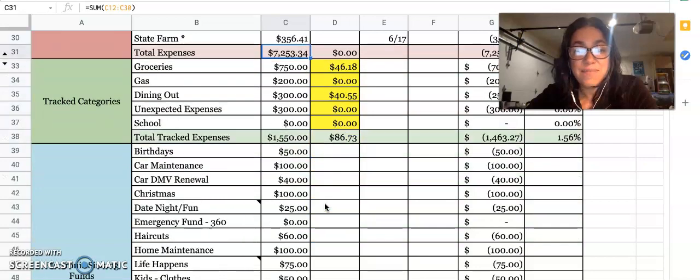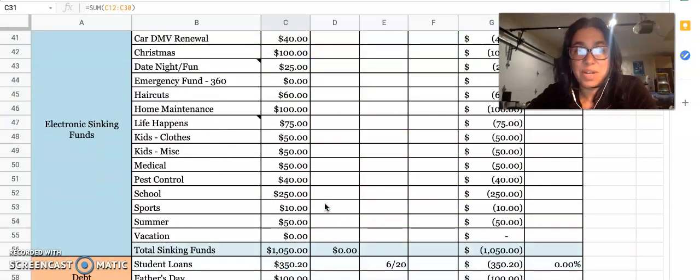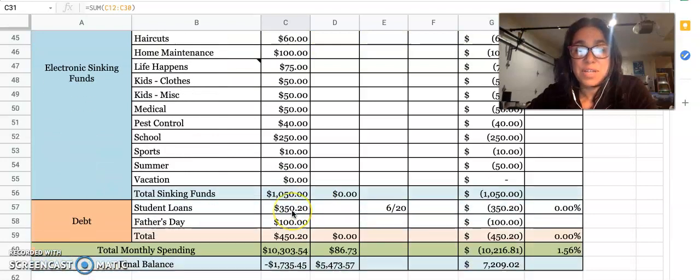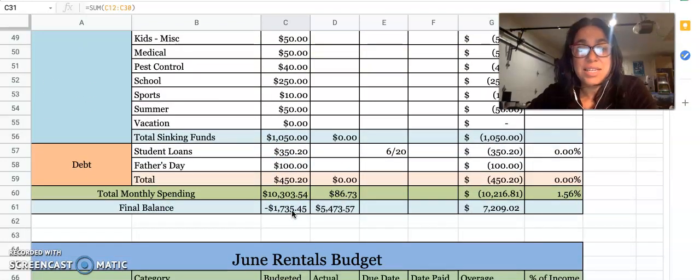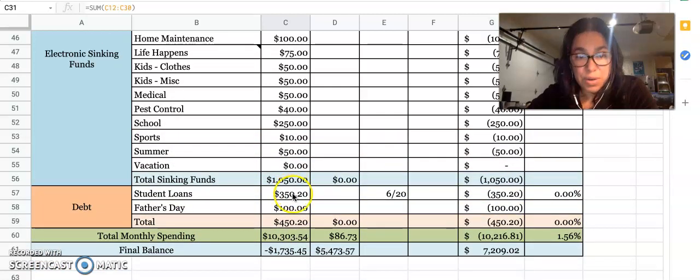And then our sinking funds. I'm not going to go over those right now because I do that in a separate video, but the sinking funds are $10.50. And then I did allocate for student loans and Father's Day. I forgot Mother's Day, of course. I always forget myself. But Father's Day is a good one to keep on.